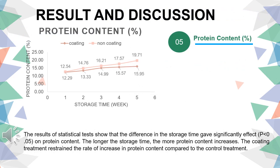The fifth parameter was protein content. The results of statistical tests show that the difference in storage time had a significant effect on protein content. The longer the storage time, the more protein content increased. The coating treatment restrained the rate of increase in protein content compared to the control treatment.